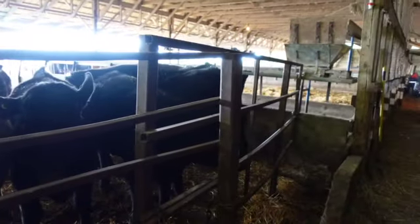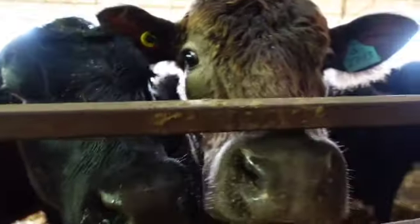Over in this pen over here, we have our replacement heifers. And as you can see, they are all very, very friendly this year. And these girls will all be bred this summer to one of our bulls. Bulls are fed, working on getting them watered because the hose is frozen apparently. And right now the guys are working on bedding the calving pens here.